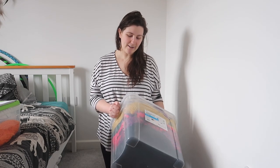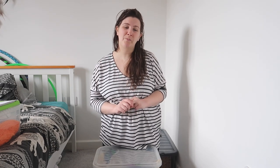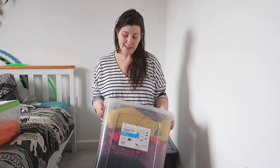And I think there are a couple of things in here that aren't finished. So I think what I'm going to have to do, which is really annoying, because I can't really be bothered to unravel them and I can't really be bothered to finish them. I don't even know what size hook I was using for some of them. And I think I'm just going to have to come to terms with putting them in a bag to go in the textiles recycling at the dump.